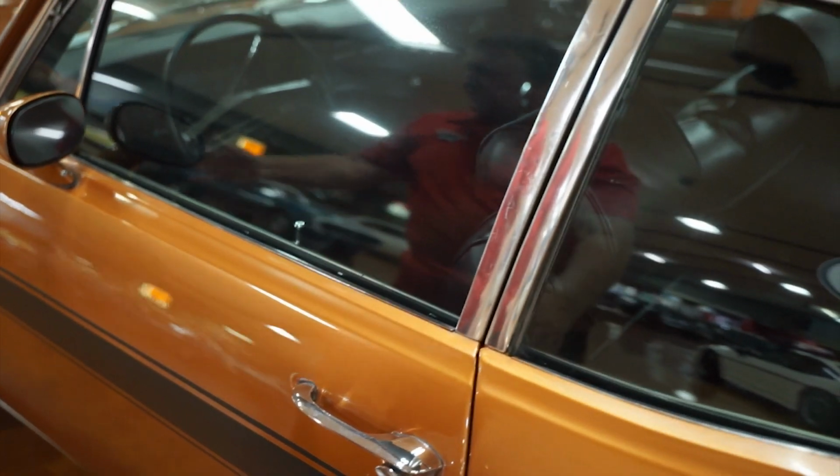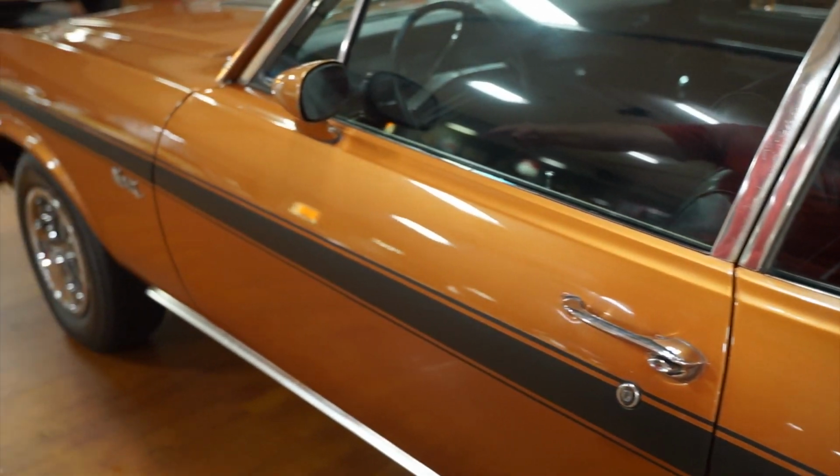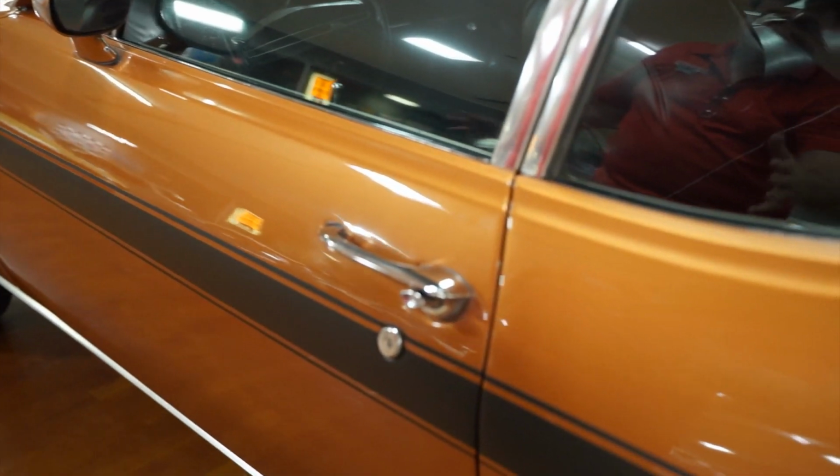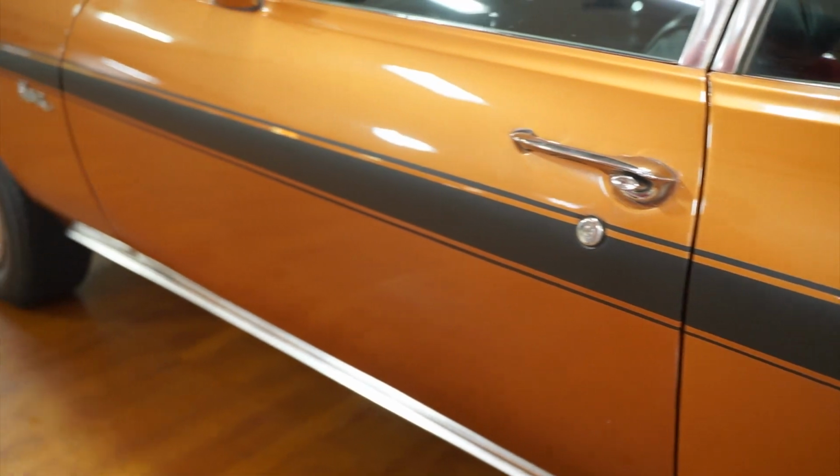Really good looking car so far. And again, I'm going to point out the fit of the door to the front fender and to the rear quarter panel. Look at that. It just doesn't get any better than that. Rocker panel molding has no marks on it from anybody whacking it through the ears with their heels.